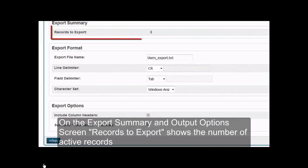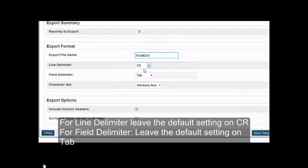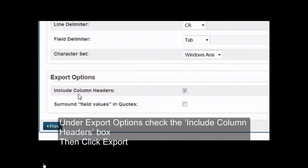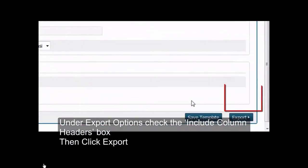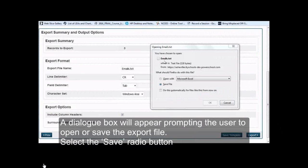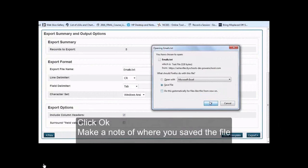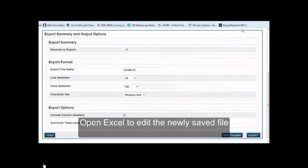On the Export Summary and Output Options screen, Records to Export shows the number of active records. For export file name, use the default name or edit as necessary. Leave the next three settings. Click Include column headers, and then click Export. A dialog box will appear prompting the user to open or save the export file. Select the Save radio button, then click OK and make note of where you saved the file.